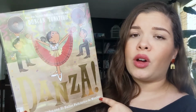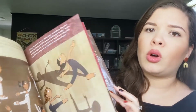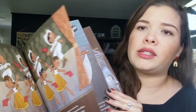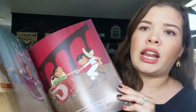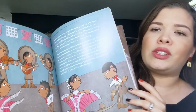The next book I picked up is Danza. This book is an award winner of the Pura Belpré honor, and it is the story of Amalia Hernandez and the Ballet Folclórico de Mexico. Amalia Hernandez was a famous dancer from Mexico who merged the styles of the folclórico dance, or the traditional cultural dance from Mexico, with the formal ballet that she was learning. And she started her own dance studio that taught this hybrid style of dance. So this is her story.